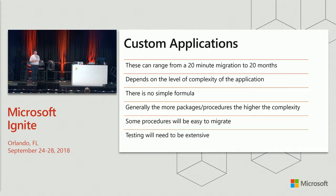I can tell you about a really, really horrible project I did where we were trying to do a migration. We were saying, oh, there's 40 stored procedures, it's not going to be that bad. Two months later, we were still neck deep in application code. You really have to have a deep understanding of what's going on in the app and how complex it is. At certain points, there are some things you may just have to rewrite from a code perspective. And that's probably the biggest challenge.